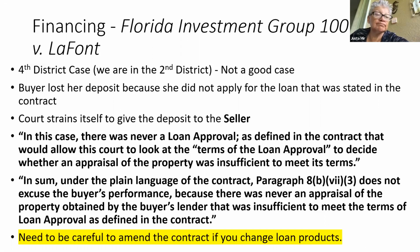Okay, Kim is asking, what are you saying here? Please review the best way to notify seller of buyer's approval. It's not a certain form. It could be an email. Just forward the loan approval document that you received from the lender, Kim. It's very easy.